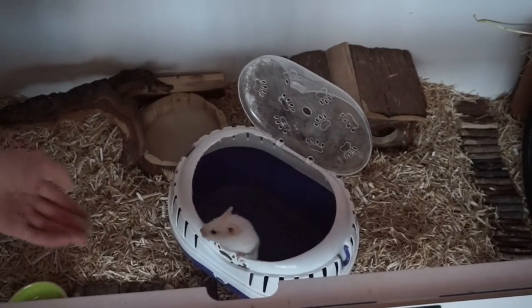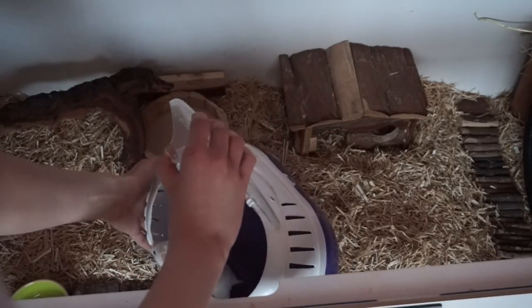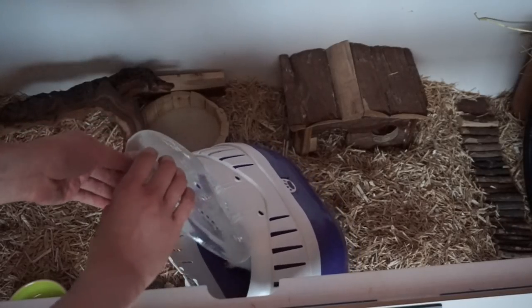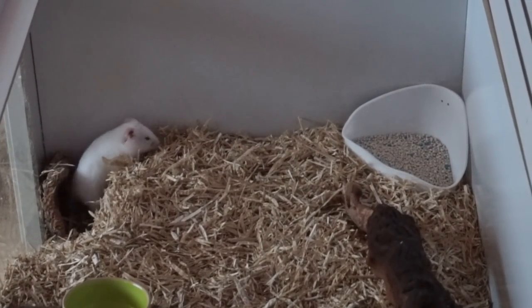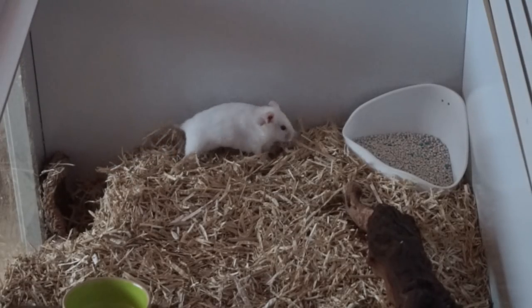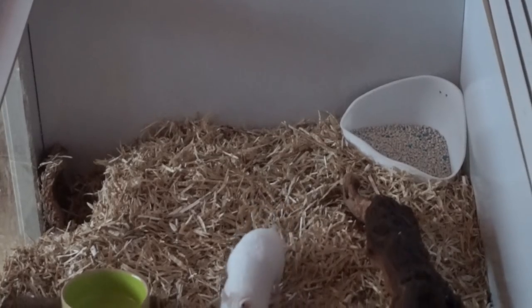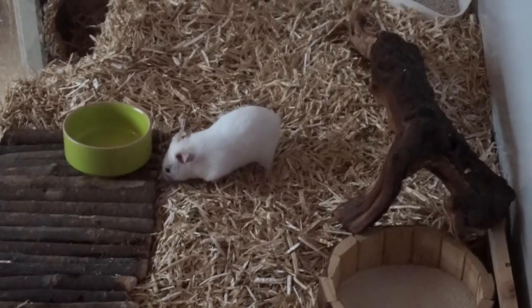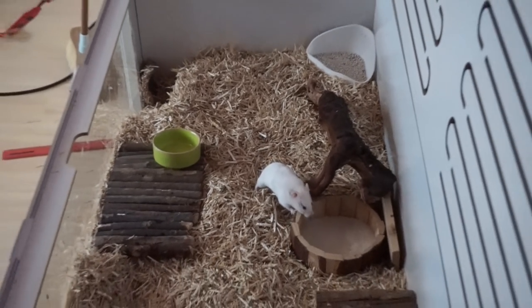Do you need a hand? Are you okay? Can you come out yourself? Going straight for that tube, I think. This tube takes her down to a digging area. That's her new litter tray because she absolutely loves to pee in corners, so I thought that would be quite a good idea. She's got a food bowl, she's got some driftwood, a little sand bath.